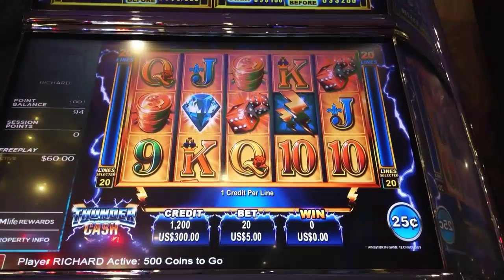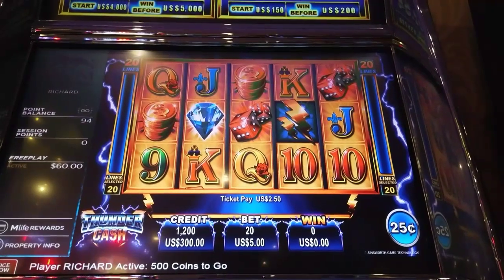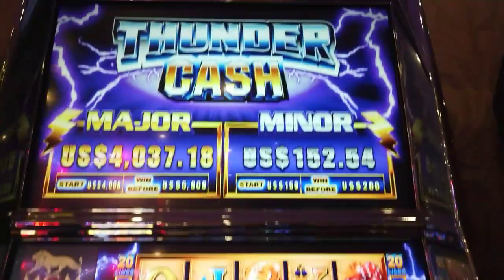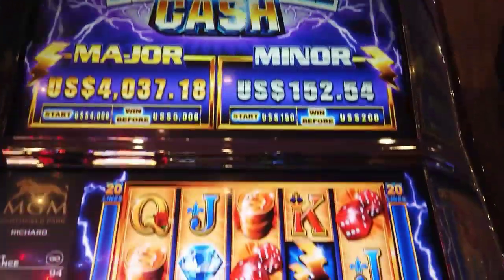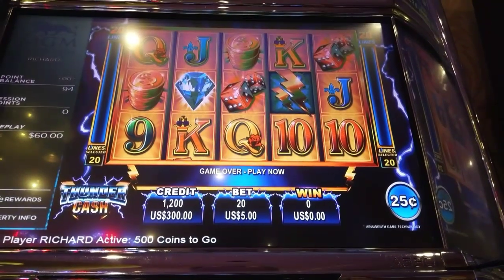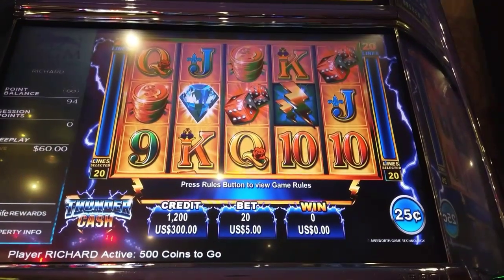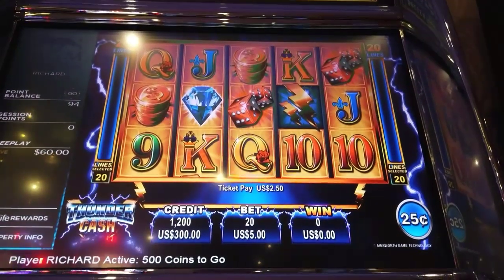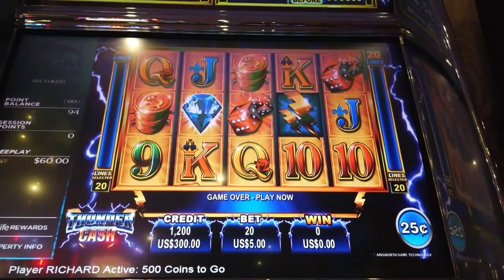I'm up at MGM Northfield, up by Cleveland. Getting ready to play Thunder Cash. It's a 25-cent machine we had down at the other place to gamble at. But I got 300 loaded in. I'm going to start running different levels of coin through. Let's see.